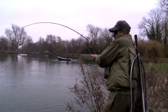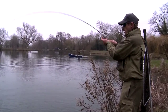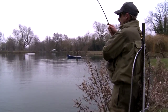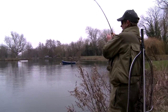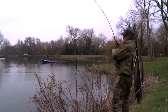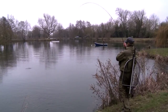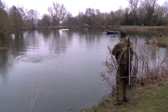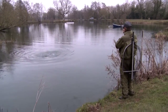Just got a slightly different approach. Yeah, technically I'm using a very light rod, but your 6 and 7 weight, 9 foot 6 rods are absolutely fine. You just approach it at a slightly different angle rather than standing in one spot and casting into the distance. Just be aware of your surroundings. You know, look out in the margins. Really just take care of what you're casting at.